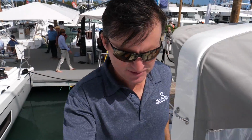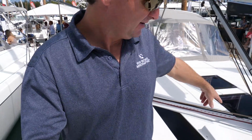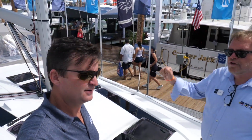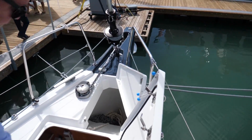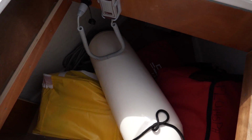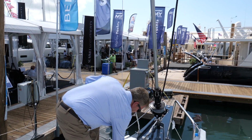All right, now we're moving up to the foredeck to see a few other things here. So does this have a self-tending jib? So all you have to do when you want to tack is turn the wheel and you're tacked. Okay. So you don't have to release. You do have a good sized sail locker up here, access to put all kinds of fenders and lines as well as extra sails, and access directly to the chain locker from the deck also.